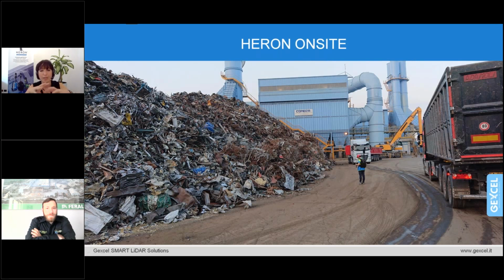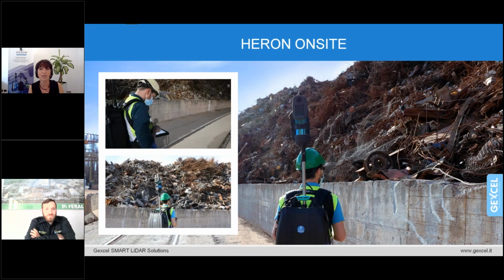Thank you very much, Cosmo, for this brief description of how is the typical survey routine. And let me underline, I think, one important aspect. Eventual moving objects like trucks or persons are not an issue at all, because HERON has a smart post-processing tool to remove moving objects from the survey. So we can really organize the on-site activities at your convenience. And guys, that's very important, because HERON does not interfere with the daily plant activities. So Cosmo, can you tell us how does HERON work on site?